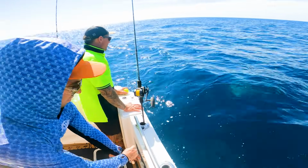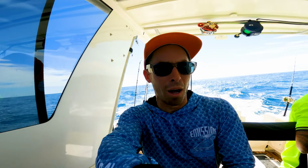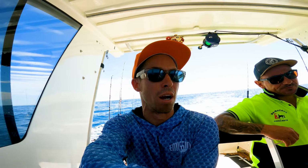Oh, the size of that shark. Big dog, mate. Absolutely lit up, but an absolute shark pit. One more drop. One more drop, and then we're sending it in, and we'll concentrate on some shallow ground.